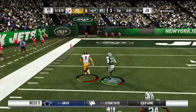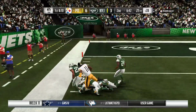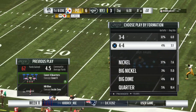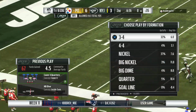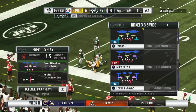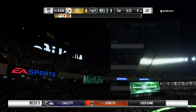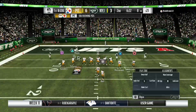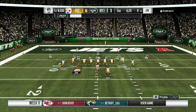Le'Veon Bell, kiss him goodbye. And DP goes into Jets territory before being taken down. It's a big run that time by Bell. 67 yards on the ground. Well, that didn't take long. One play, and we're already looking at a first-and-goal situation.